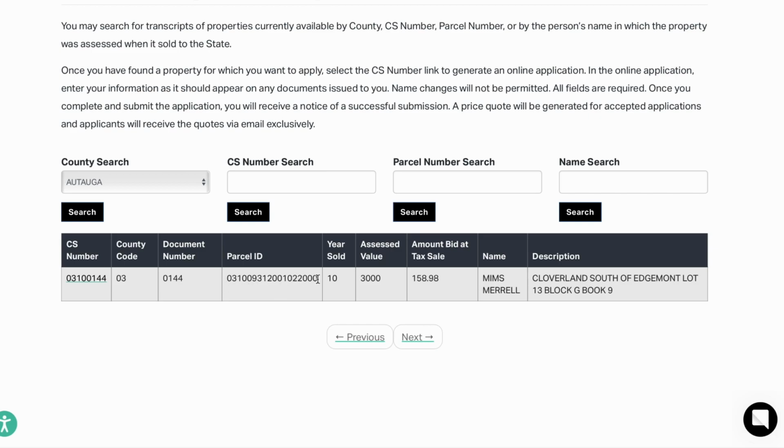But all these numbers do, if you put this in a GIS, it will not pull up. Like if you just literally copy and paste this parcel ID, it won't pull up for whatever reason. And every state is different, right? Year sold, 10. So this is the year that the state actually received this property and they were delinquent on their taxes. Assessed value. So the state is saying that the assessed value is $3,000. It may or may not be that, right? It could be higher, it could be lower. But I've already looked at this property and I would say it's actually roughly around the same. Actually, a little bit less, but that's just my opinion.